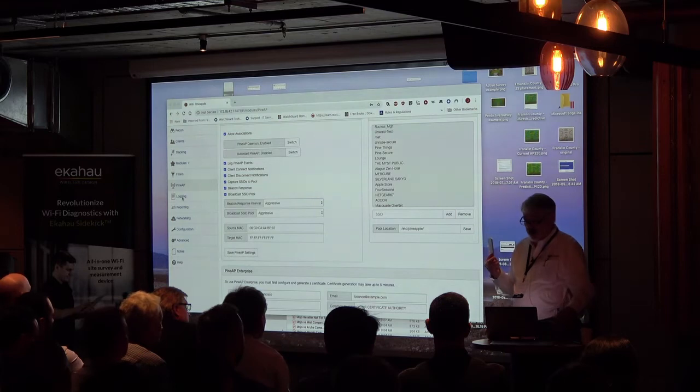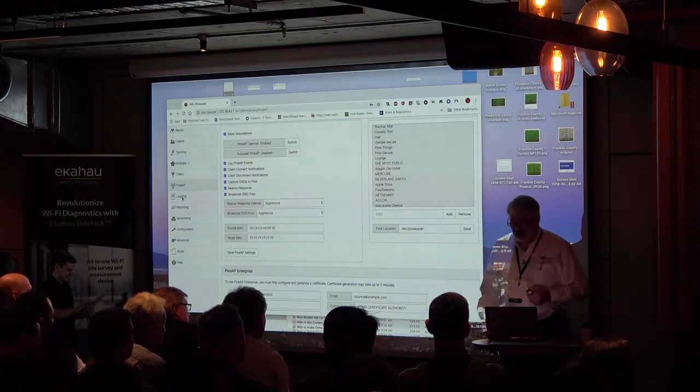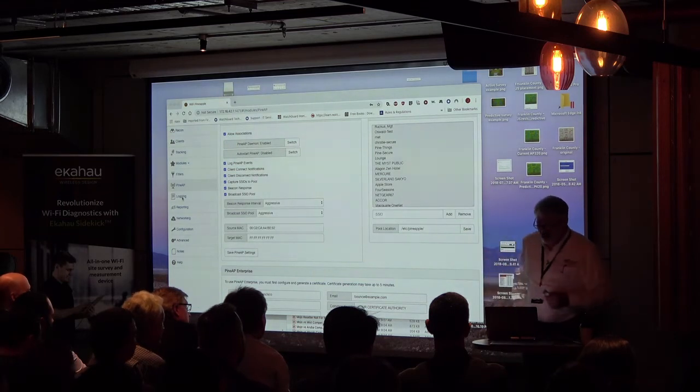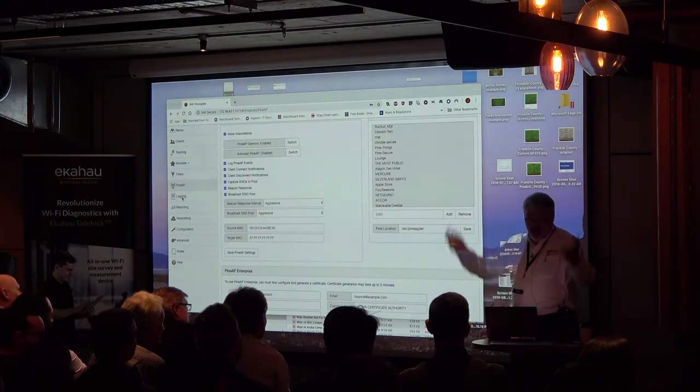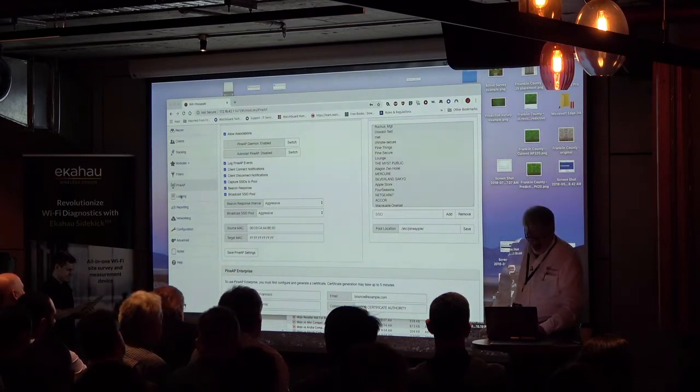I turn the power down on this. I just get a few people. I still have internet access. All the data is going through my phone. They think they're connected to the net. I'm happy as a client. They're collecting data all day long.